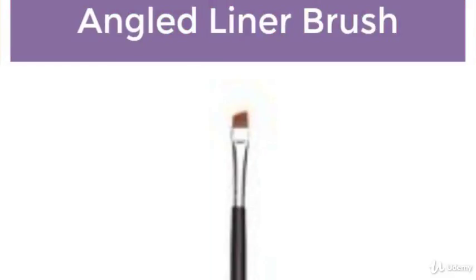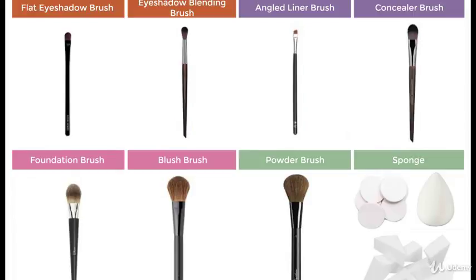The angled liner brush. This small, flat, angled brush is great for eyeliner. You can use it to apply cream or powder along the upper and lower lash line. And that's it for eyes. Let's move on to face brushes.